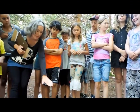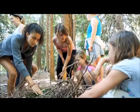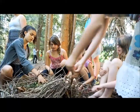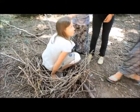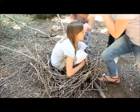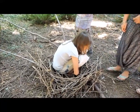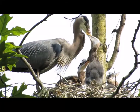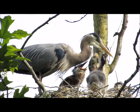Notice the difference between the small twigs there and the larger ones on the outside. Oh, my. I think we need more soft stuff. I'm popping this side up. Feel this in here. Yeah, you guys. Can I go in it? Our little heron baby. Oh. We must protect her. Oh, let's protect her.